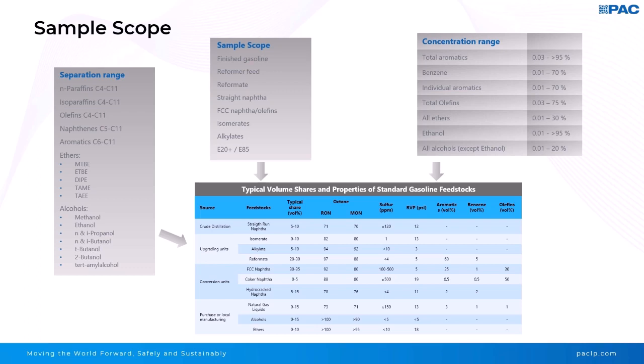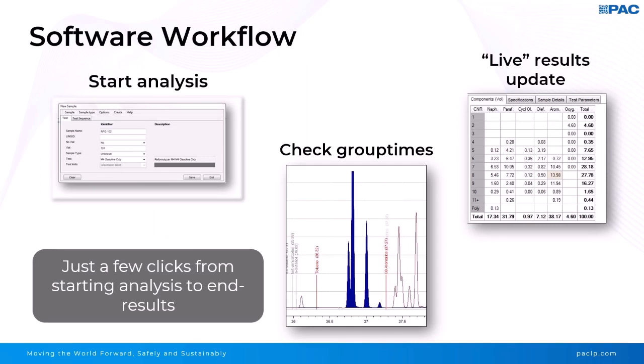The reformulizer software is very workflow oriented and intuitive to use. Starting an analysis is just a few clicks. Once the analysis is finished, the report is generated automatically. On a routine basis, the operator only has to check whether the group times are still in the right place. Should one have to correct group times, then changes are immediately visible in the result table. Now let's have a look at how to start a reference analysis in the Reformulizer M4 software and how to adjust peak identification if necessary. This adjustment is not expected in daily use as methods are optimized for sample types.